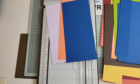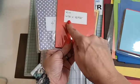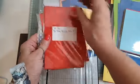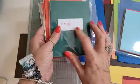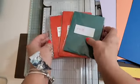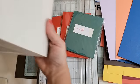Let me show you what I've done. I get these card packets and I put them in little baggies. So this is 4 1/8 by 5 3/8. And then if I need certain colours, they're already cut down, and this just goes in a drawer. And these ones are 4 by 5 1/4. So you get the idea. We're just going to cut down some mats. And I have a drawer full of these.